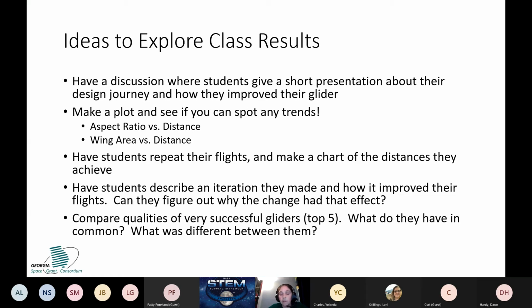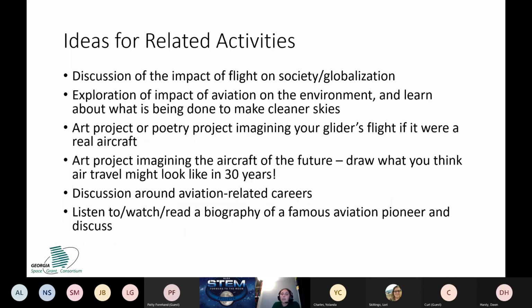I know also that a lot of schools like to have a theme that carries across all the subjects. So obviously this project is quite high in science and math concepts. But I know the schools that we've worked with have said, well, we'd love to have a way to tie it also into things like art and social studies. And so I've also been brainstorming some related activities that could be done in other subject areas that would give a nice little aviation theme across all the subjects. So these are some of the ideas I came up with.